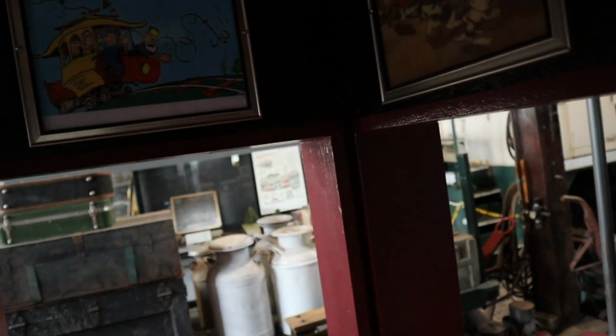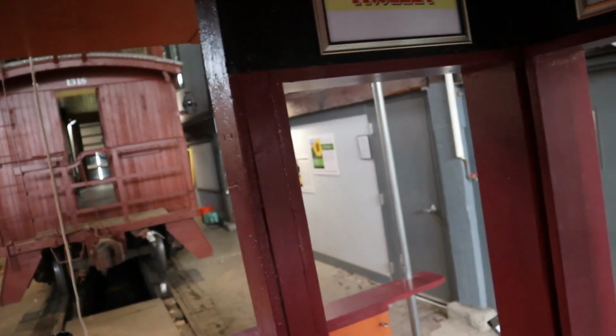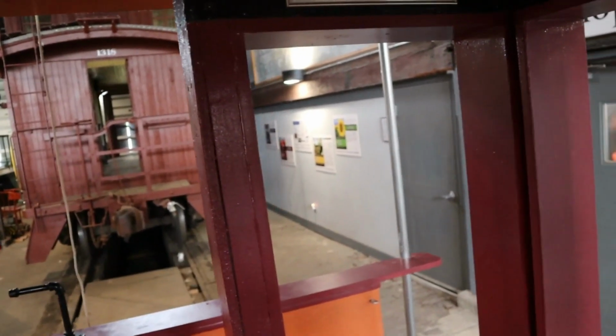So if you want to pause and look at the pictures, you can, and read what everything says. And even cartoon trolleys. Toonerville Trolley. Oh yeah, I thought this would be Toontown Trolley it's based off, but it appears to be based off a cartoon trolley like this one you see here.